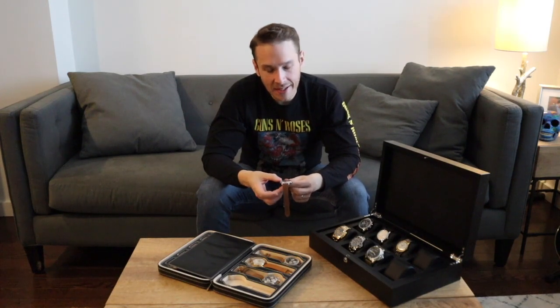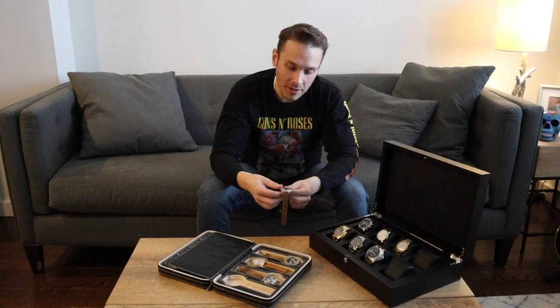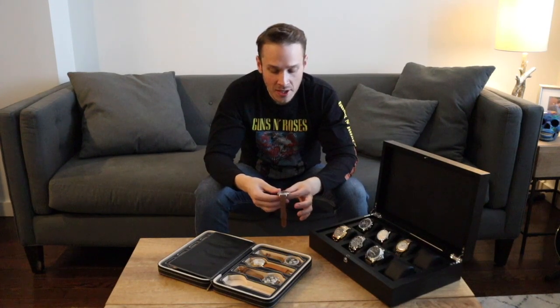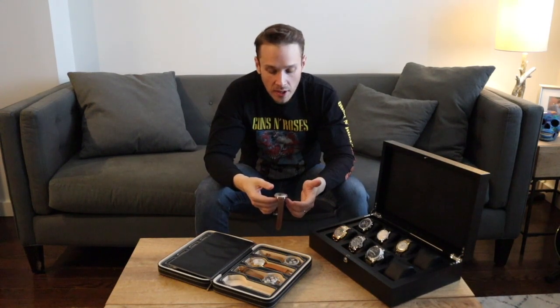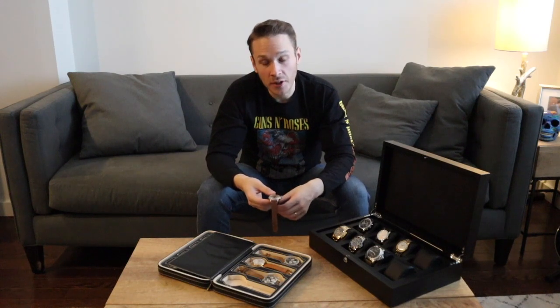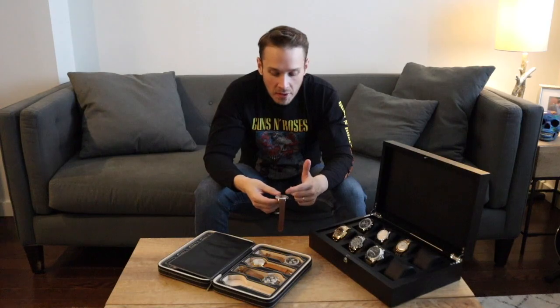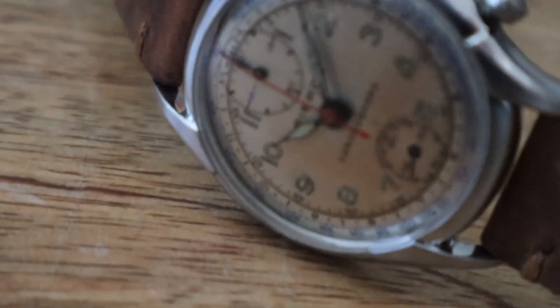If you ever had to get this fixed, more often than not, the cost of repairing this watch would surpass the price of the watch. So not many people purchase these. But if you don't wear it too much and you're careful with it, it's a fantastic vintage watch that you can get under $500. I love the 2-register chronograph, but at the 12 and the 6, I think is somewhat unique.